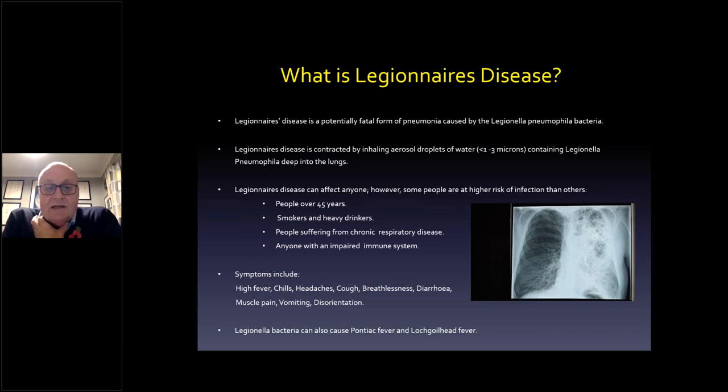Legionnaires' disease can affect anybody. However, a higher percentage of those infected are people over 45, smokers or heavy drinkers, people suffering from chronic respiratory disease, and anybody with an impaired immune system. That sounds very similar to what we've just recently had with the COVID outbreak, so basically any respiratory disease can affect people from these groups. The symptoms include a high fever, chills, headaches, coughs and breathlessness, diarrhea, muscle pains, vomiting and disorientation, which again is very similar to what many respiratory diseases can give.